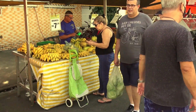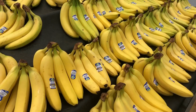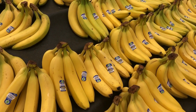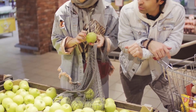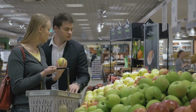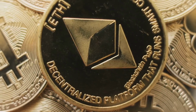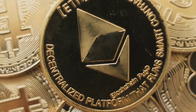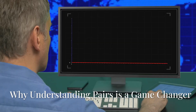Now let's say you're a banana enthusiast and you see another sign, bananas 50 cents per pound. Here bananas are the base and 50 cents is the quote. You could even think about an apples-bananas trading pair if you wanted to barter. If 1 pound of apples is $2 and 1 pound of bananas is 50 cents, then 1 pound of apples is worth 4 pounds of bananas. That's essentially how crypto-to-crypto pairs like ETH/BTC work, valuing one digital asset against another.